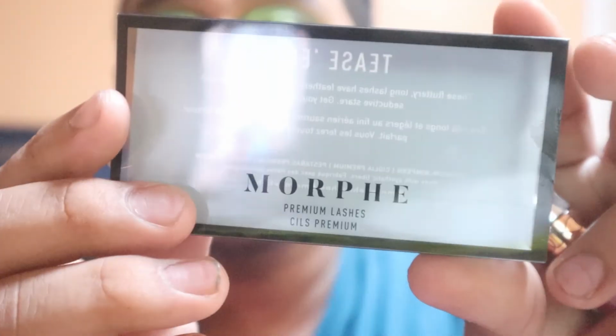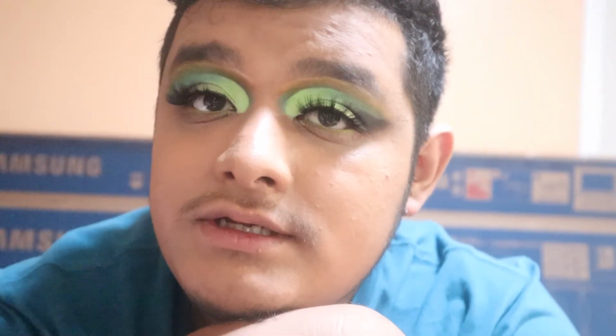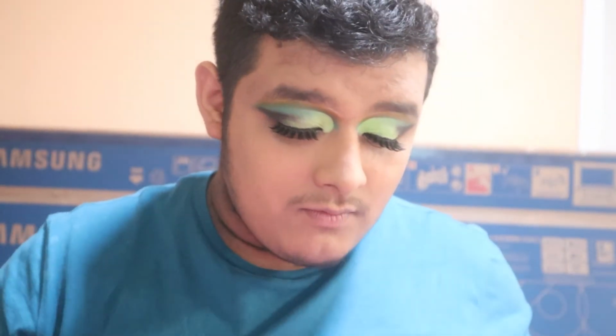So hello. I went ahead and put on a pair of lashes. The lashes I put on are the Morphe Premium Lashes. This was in the style of Tease 'em, which they look gorgeous. Yes, they do. I also went ahead and put on a little bit of BB cream just to hide a little bit of the imperfections. But now I'm gonna go ahead and pop a lip on.